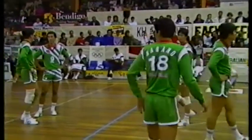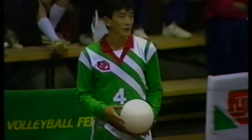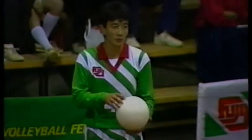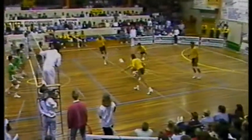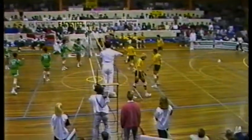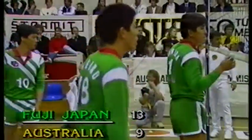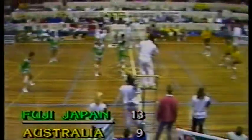Substitution by Australia. Leaping Eddie Vicosa coming on in place of Andres Lomp. Eddie, a very tall player, jumps extremely high. He's been brought onto the front line to try and give us some penetration to attack. Japan lead 12-9. There he goes, first ball, but the Japanese commander picked him out. One-man block against him, shut him out cleanly to the floor. Like the game really getting to a desperate stage for Australia at this first set.